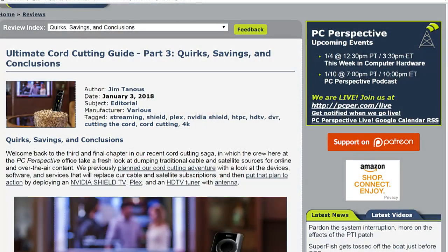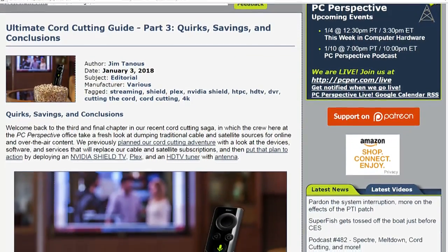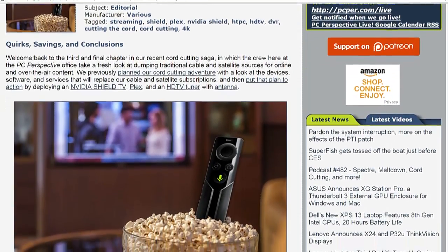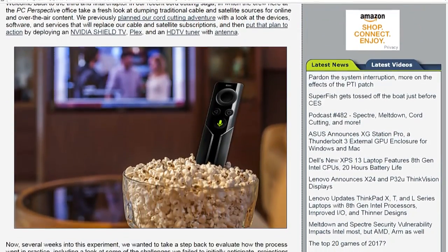What's happening in that one? Yes, so this is kind of the conclusionary statement segment. I don't know what you want to call it. So basically, this is kind of what happened after we used it for a while. We did discover a couple of quirks.